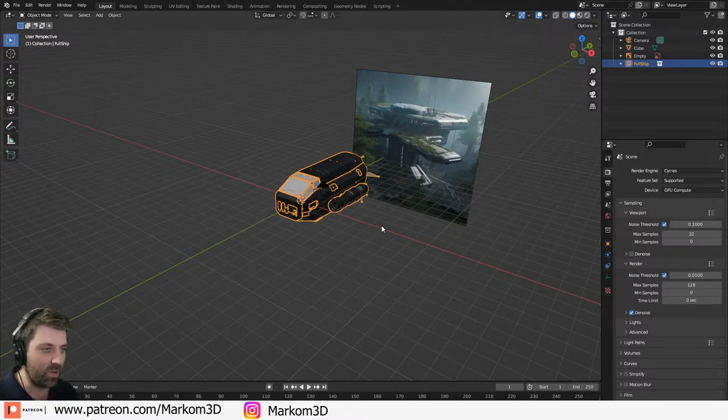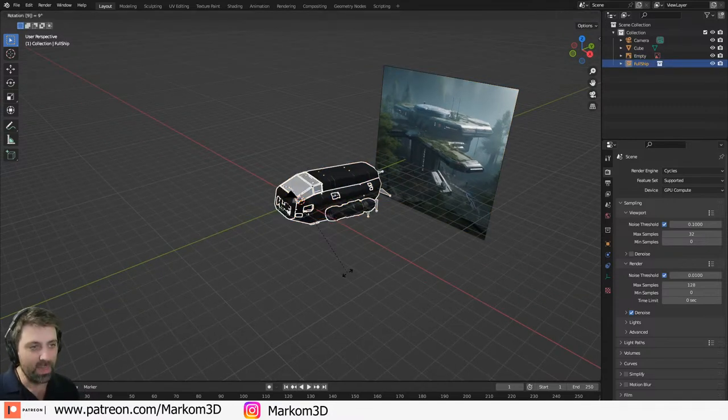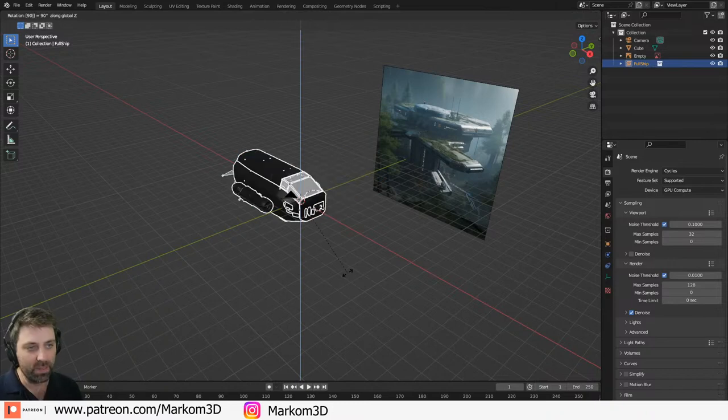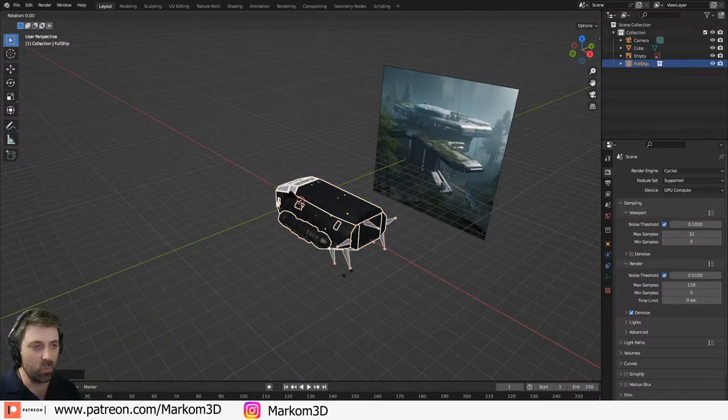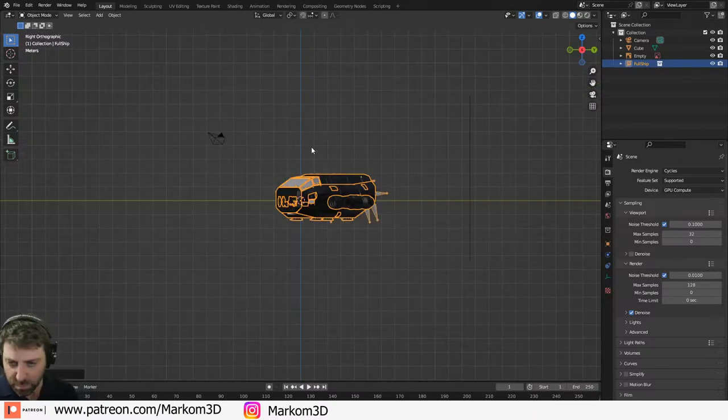Yeah, let's just have a crack. I haven't done this for a while. The last one that I did was all about using 3D scans, where this one's going to be more about modeling the actual location.